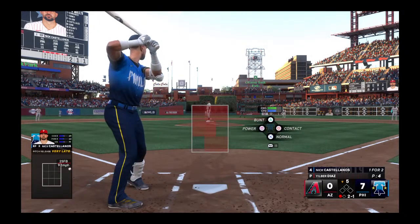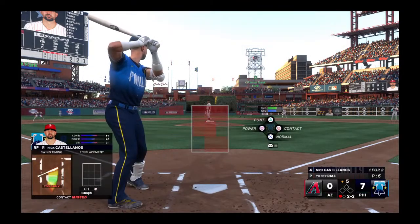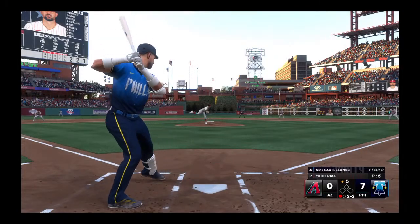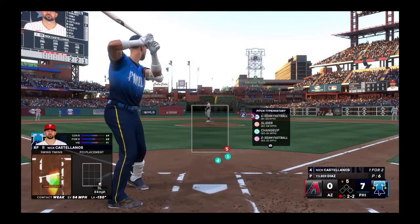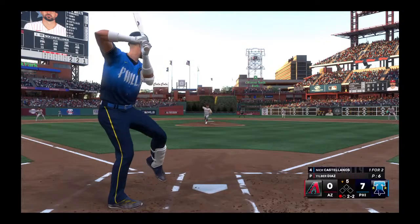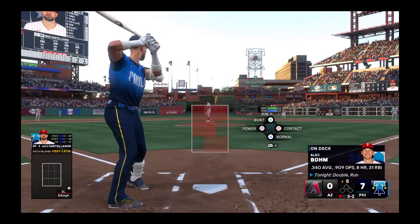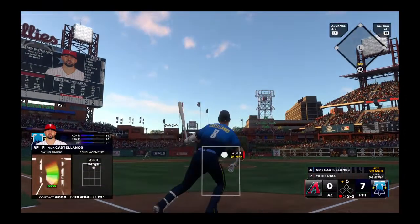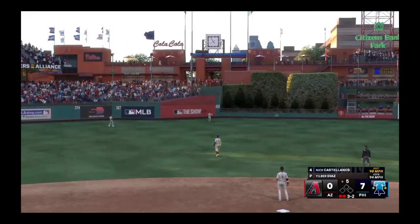Wouldn't chase that time. 1 down, base is empty. Swing and a miss. Ugly swing right there. And he really sells the changeup with that arm action. Two now. And another ball. You got a full count. In the air, pretty deep out to center field. McCarthy makes the play. 2 down.